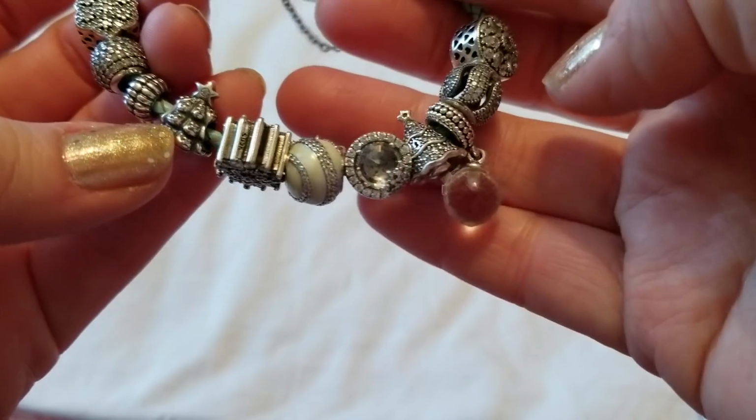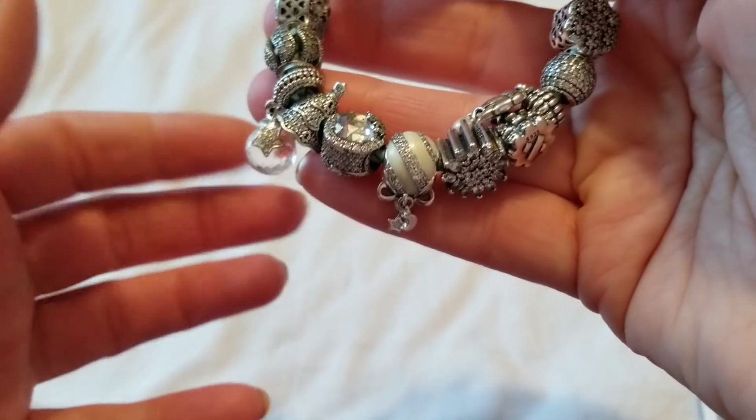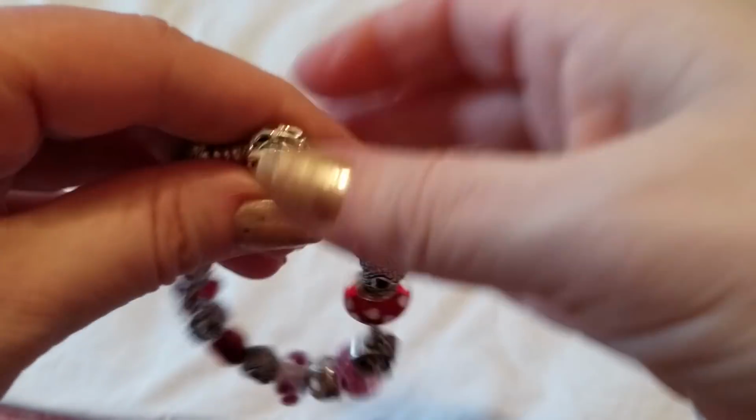And then, let's see, all the others I owned. And yeah, I swapped out the Guardian Angel and put this one on this bracelet because I just felt it fit better. Another one I got was the Sweet Sentiments bow.